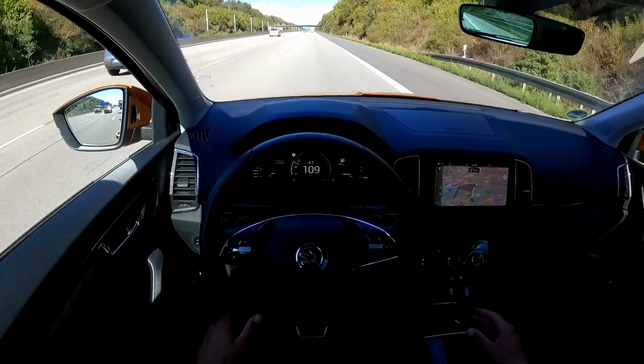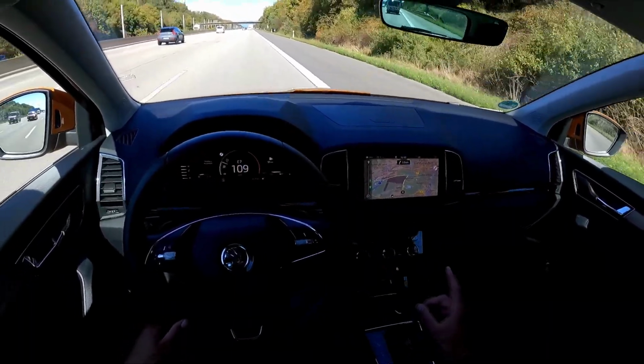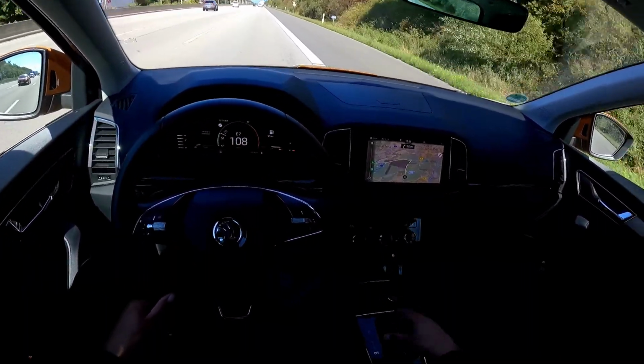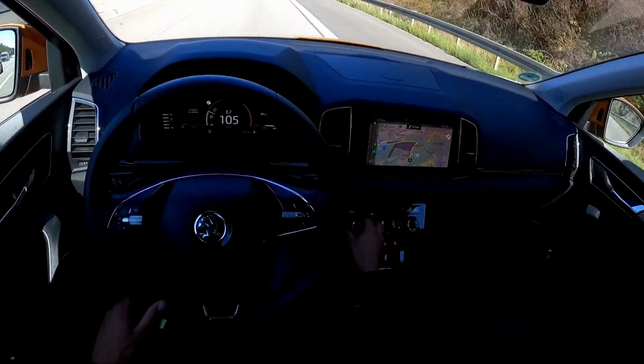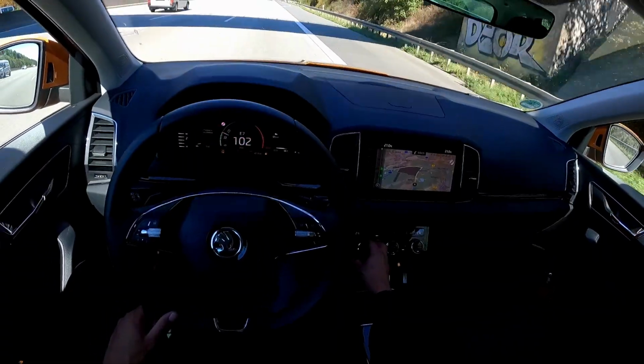But yeah, this one's nicely equipped because it is a press vehicle. Huge thanks to Skoda for this press vehicle. So we have the heated seats, heated steering wheel, which works great. I also like that we have the knobs here for all the climate controls, which is nice.